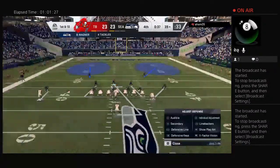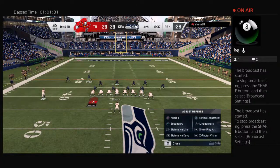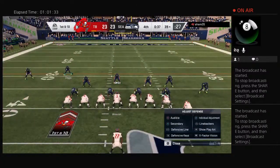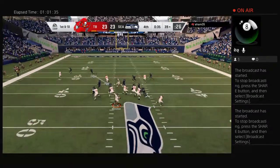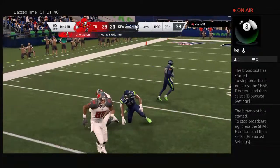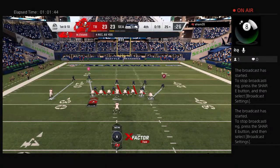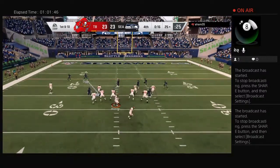So again from the 39, this time from the other side of the field. Here's 1st and 10. Now Winston. And this is caught by Evans. And they're able to get this one past the 30 down to the 25. 1st down Tampa Bay there, a gain of 13.